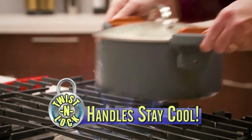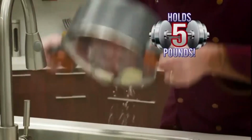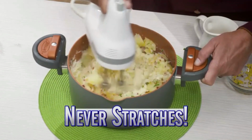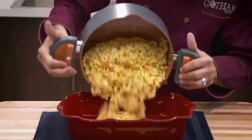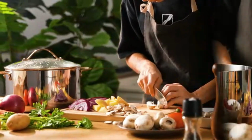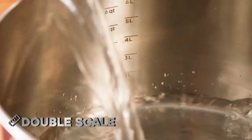The first kitchen gadget included is the strainer lid. Strain your pasta with the built-in strainer lid, no need for a colander. The second kitchen gadget included are twist and lock handles. Keep your hands safe with the Gotham Steel Pasta Pot's twist and lock handles. Lastly, get rid of all the sticky situations. Food comes right out of the Gotham Steel Pasta Pot with the ultra non-stick ceramic coating.